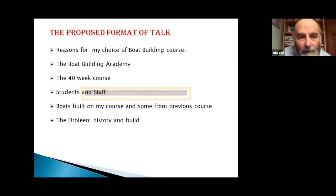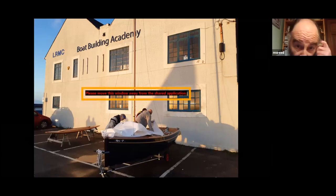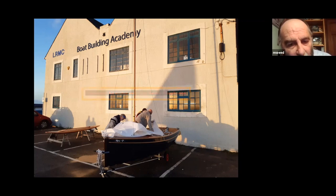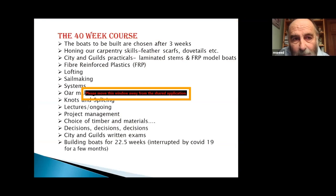The Boat Building Academy itself is a rather large building in Lyme Regis, a very old building that's been around for a long time, but they do quality work there, and this is the morning of the launch. This was referred to already: George O'Brien Kennedy designed this particular boat here. I'll come back to her again in a minute. She's the Yachting World Day Boat, and that was the morning of the launch. The Boat Building Academy, LRMC, means Lyme Regis Marine Center, but they're normally referred to as the Boat Building Academy.